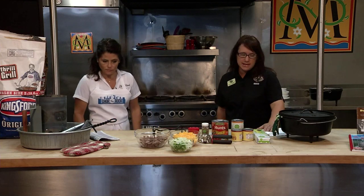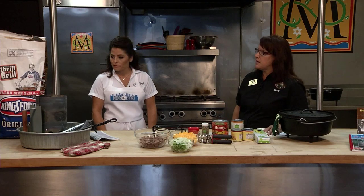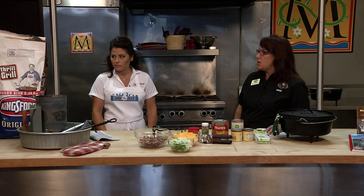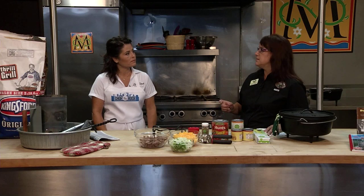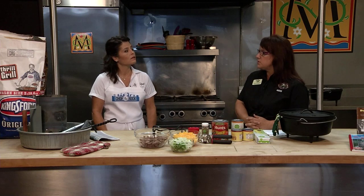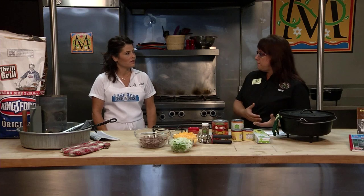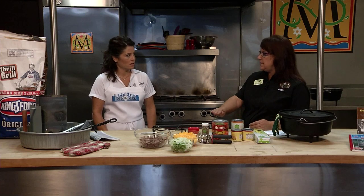That's great. A couple of things you need, since this does use charcoal. You are going to need some charcoal, and we recommend Kingsford charcoal because it lasts longer, giving you that heat source. Also, do not use charcoal that has lighter fluid on it, because you don't want it to burn fast. You want a charcoal that burns even and slow.